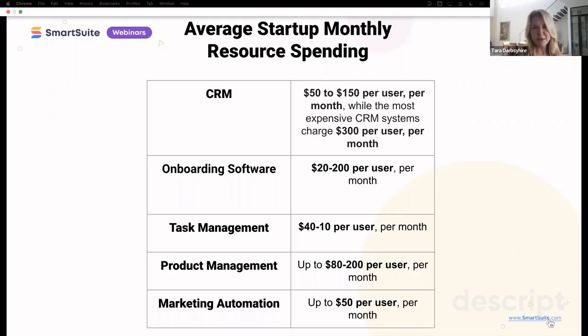So when we look at SmartSuite for managing and scaling your startup, we look at our approach to having these solutions on one platform at a very low cost of entry. One user license at $10 per user per month for all of these solutions versus a license here, a license there, a license everywhere. So Avi, if you can go to the next slide, that would be great.